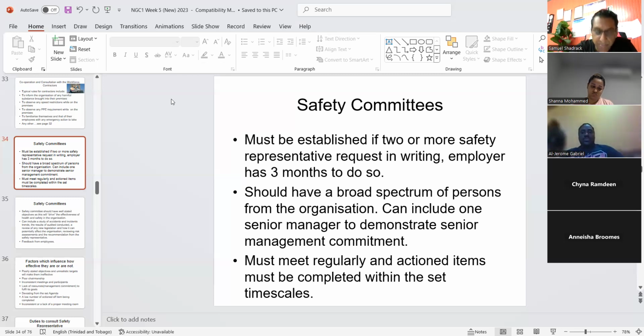The safety committee should have a broad spectrum of persons. You'll see this in the book, from the organization. It can include one senior manager to demonstrate senior management commitment. The safety committee must meet regularly and action items must be completed within the set time scales. Otherwise, your committee will seem to be a waste of time. If you say you want to get things done by the next month or the next committee, because committees meet every month, then it should be done.